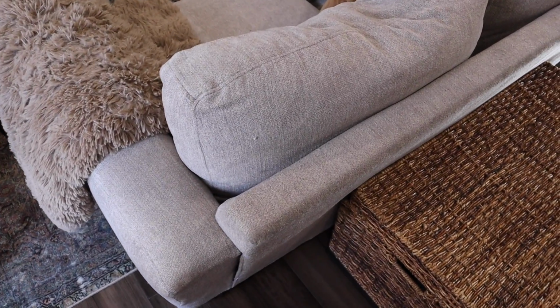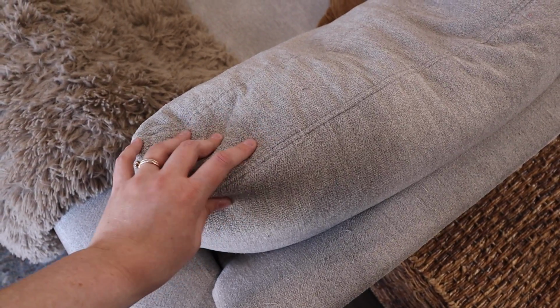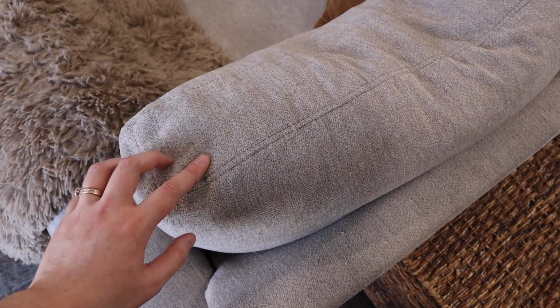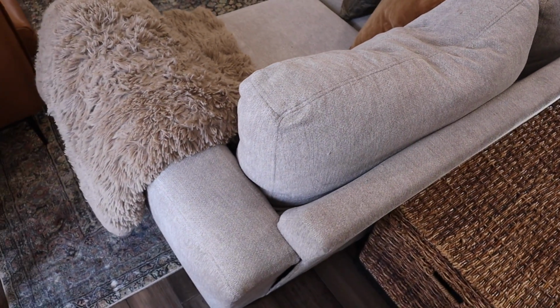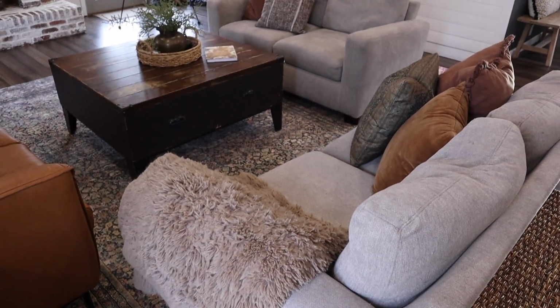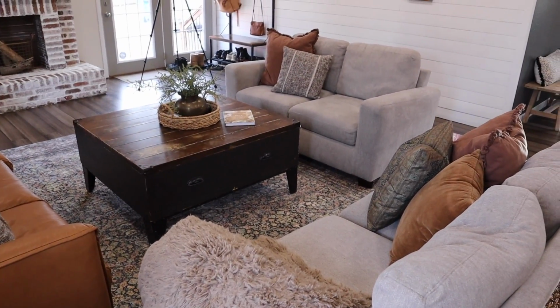I don't think this looks tan. We've actually ordered gray originally, and it was too blue gray for us, so we ordered tan, and this is what it looks like. So I don't know, definitely not digging the color, but I do love it so much more now that we have everything else tying it together with the richer colors.